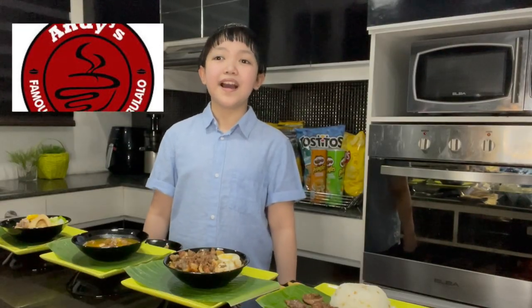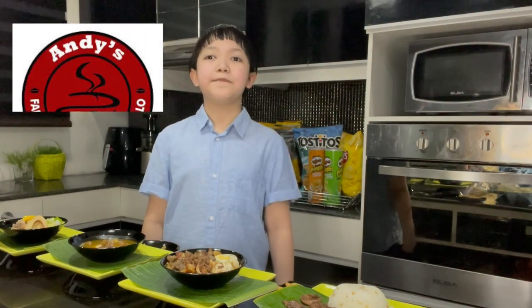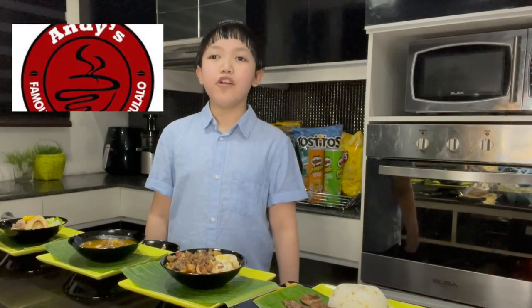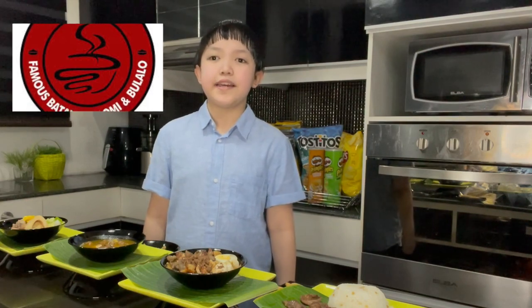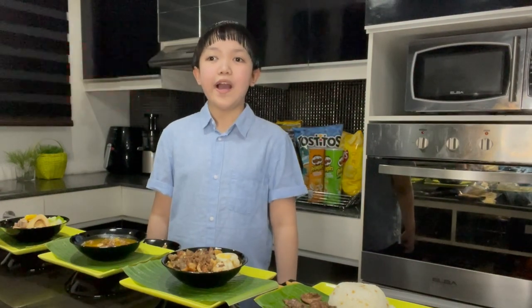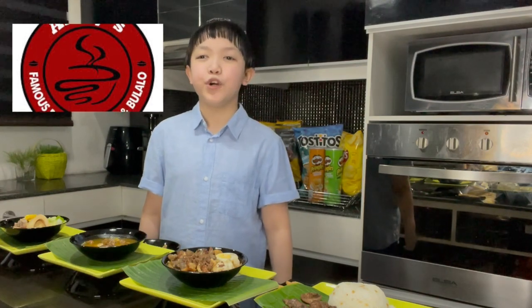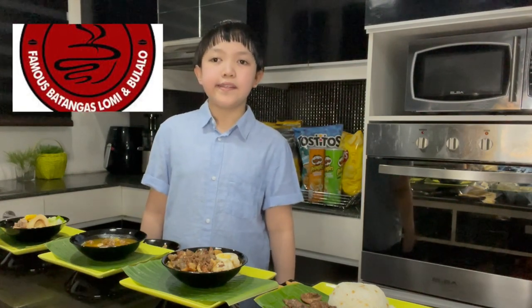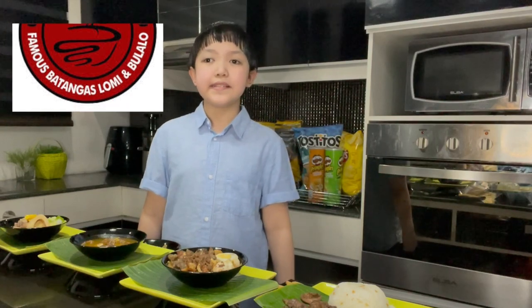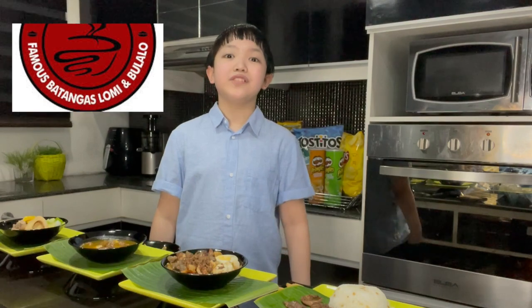ANDY'S famous Batangas Lomi and Bulalo opened in 2015. It now has 6 branches all over Metro Manila. When you go to ANDY'S, you will notice that it is usually full. They say it is because ANDY'S has an authentic Batangueño taste to its dishes. And it is very affordable too.